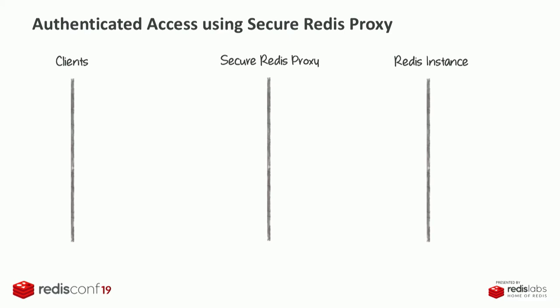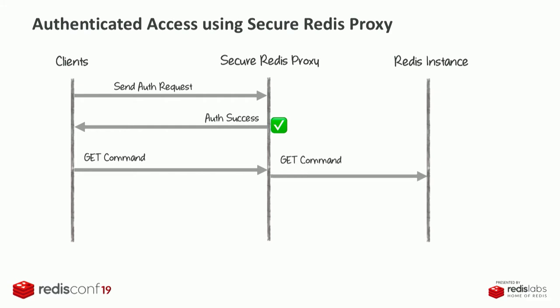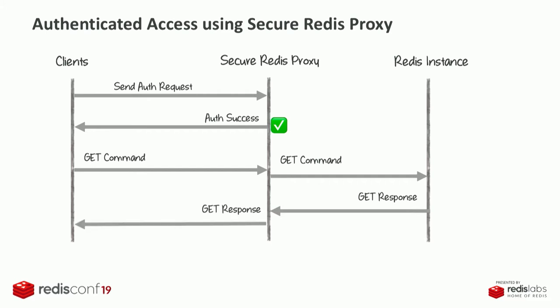So next section, we have the positive guy, where he has the password. He first sends an auth request. Since the secure proxy is the only one who understands the password, it validates the password and responds back to the client saying, yes, you got it, you have a successful auth, your connection is secure. And now it makes a GET command, and the GET command is passed on to Redis, and subsequently the response is passed back. So we solved the problem of authentication. Number two bullet we have in our goals is password rotation.